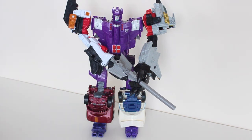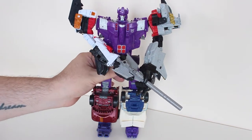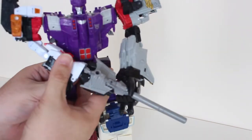Nice balance to it. Interesting figure though. I do wish he had his own limbs. I'm going to wish that about any combiner that comes out that doesn't come with its full set of limbs. Because reusing limbs over and over, I know that's the plot of the comic, but I'd rather see new limbs for characters. So yeah, that's Galvatronus. Just before I go, just let me bring this bad boy in.